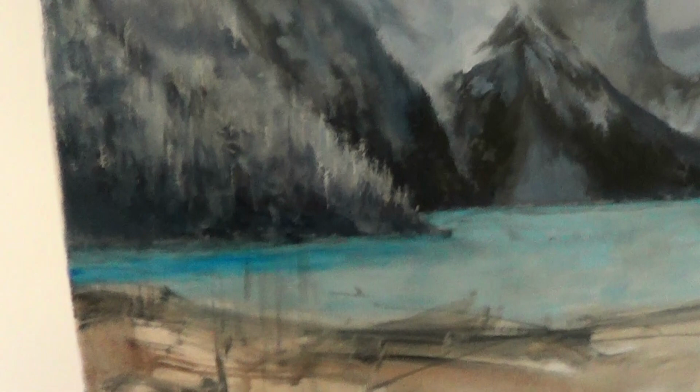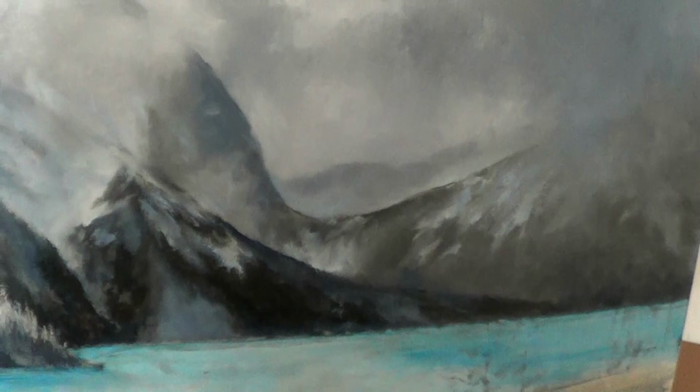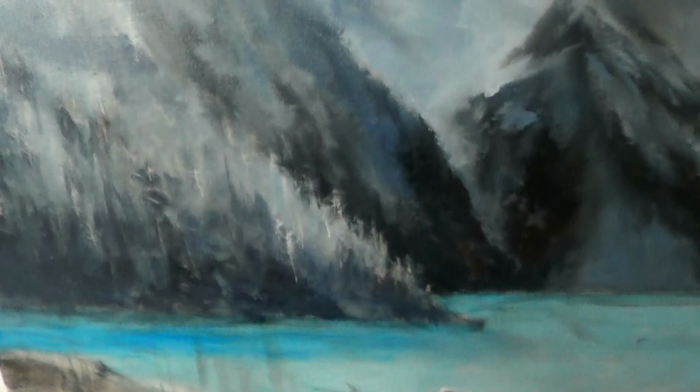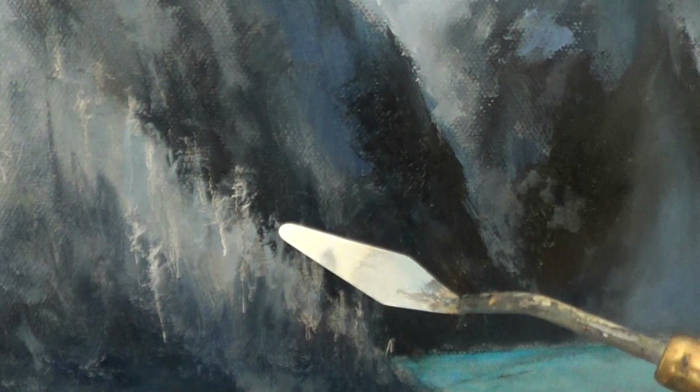All right, where I'm at with this is I've got to get this background, the mountains and the sky and the clouds all in and then dry before I can put in these foreground trees. They're going to go up through here and up through here. A little bit on these trees had some snow on them, so instead of painting that white, I thought I'd just use the edge of the knife and scrape in a few of those trees, so it gives you the feel of the trees.